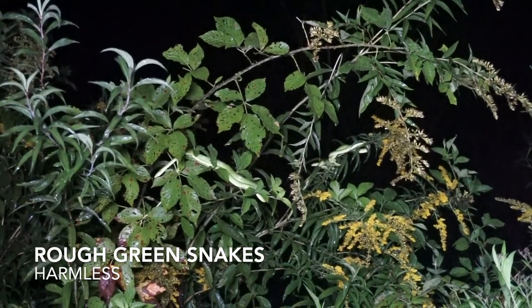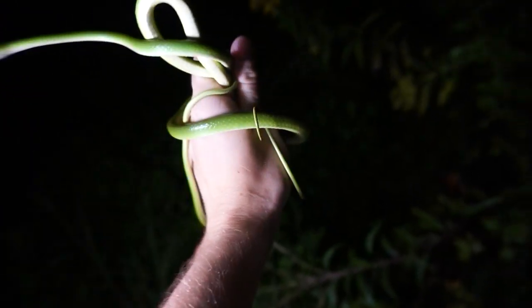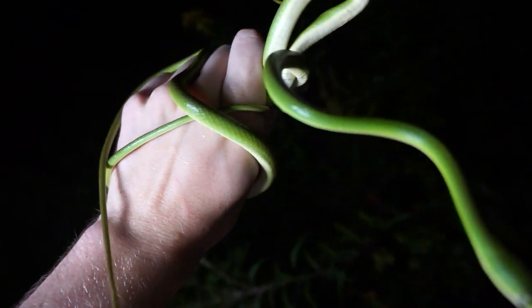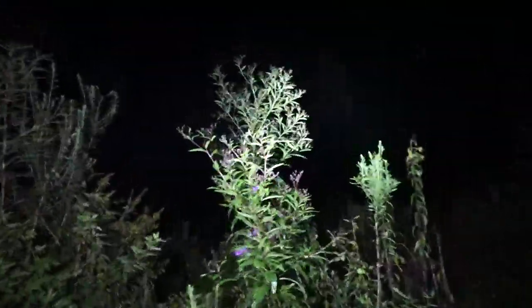I'm going to get a picture of these guys real quick. All right, guys, Caitlin's going to hold the light while I grab these two. Oh, this is always such a pain because they like to hide in bushes that are not easy to get to. I'm tangled up in blackberry right now. All right. There we go. This is one and two. So I'm going to go grab the other ones real quick. All right, Caitlin's got the first two. Here's number three right here.